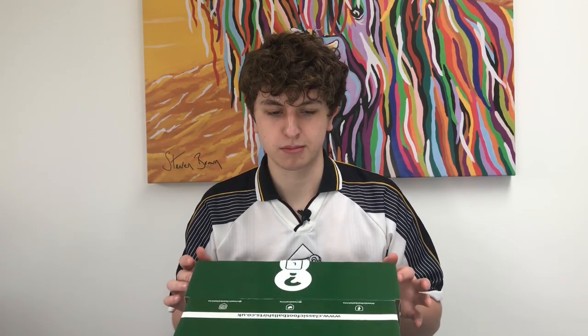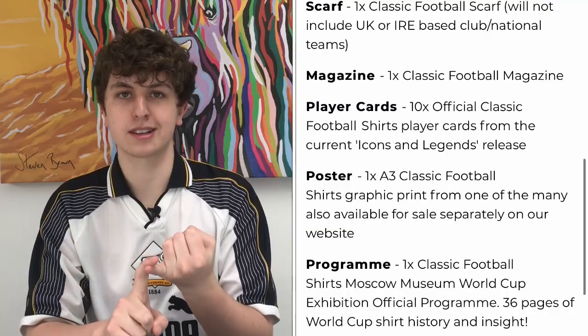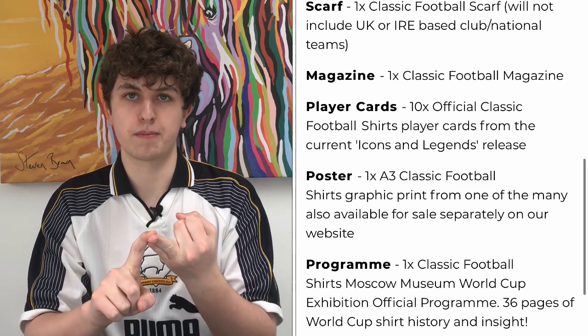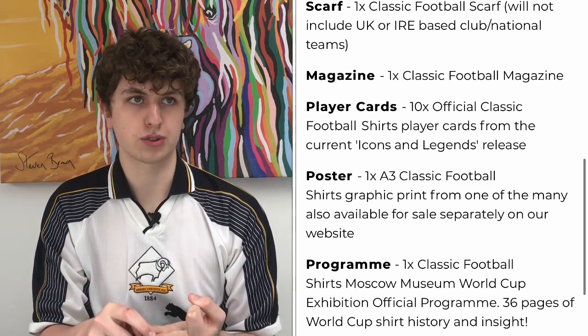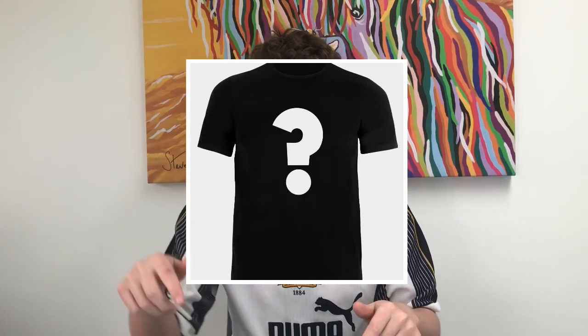So there's a sticker on here actually. Better open that, right. This is the moment of truth. Oh, okay. So, before I actually get into the box, on the website, it said there is a classic magazine, a classic scarf. There is also a poster and a magazine from Classic Football Shirts. And then obviously you've got the shirt inside, which is the mystery. So it's a surprise what I'm gonna get.